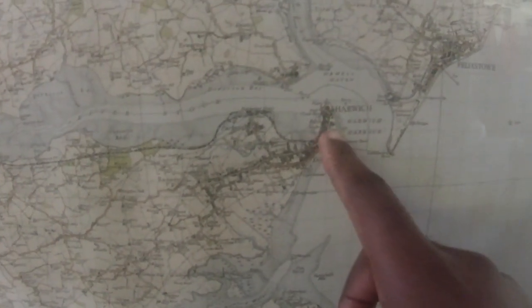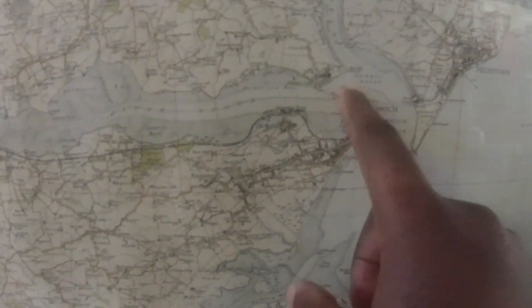Well, as you can see, Harwich is here. Don't know if you can see it, and that's the opening straight across to the North Sea. Across you can see Felixstowe, so on. You can see why Harwich was so important as a location.